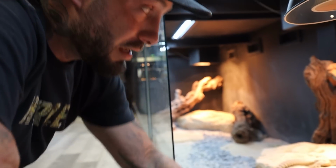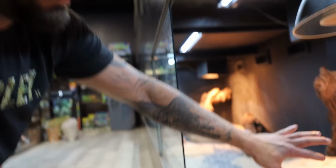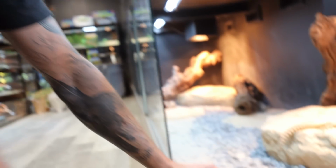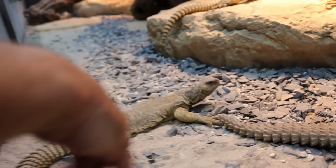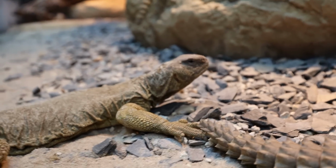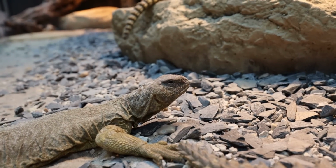So same with these guys, you want them to have the ability to choose where they want to go, because they're cold-blooded. You want them to be able to thermoregulate properly. Without thermoregulation properly, this species in particular can go downhill relatively quick. And as hardy as they are, you can mess these guys up relatively easily if you don't follow along.